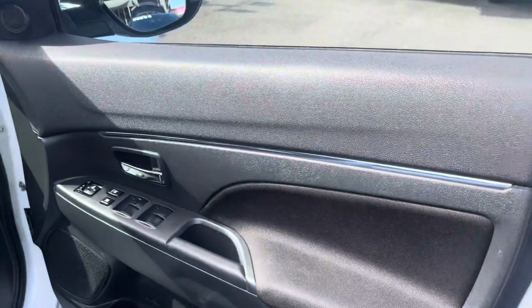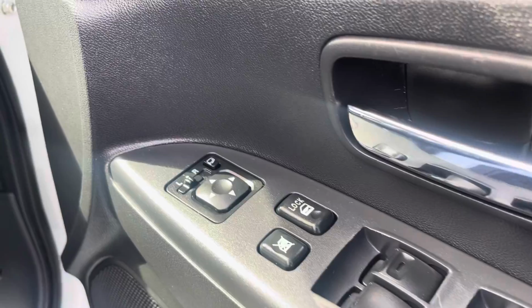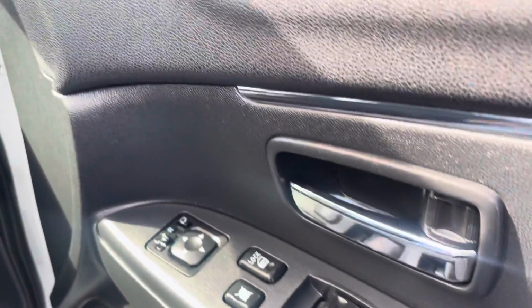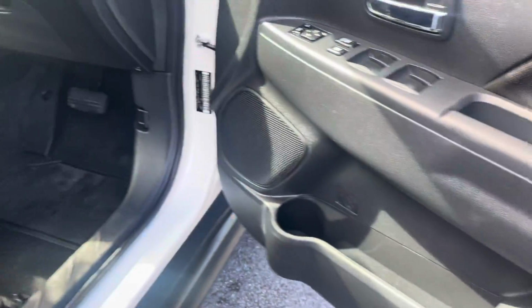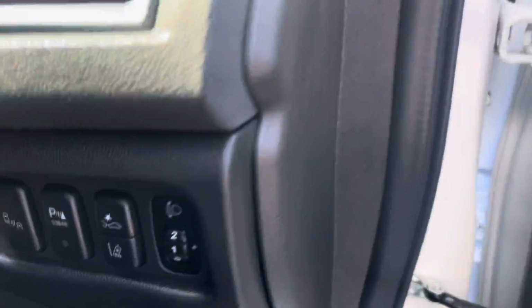It's the driver's side door, just the door trims itself. Electric mirrors, you can see that the electric windows, got your central locking there as well, and fold-in mirrors button on the kick panel. Up onto the dash, just this little panel here.